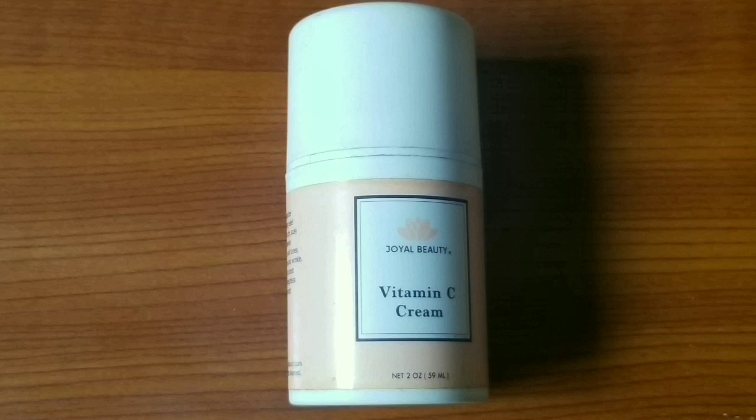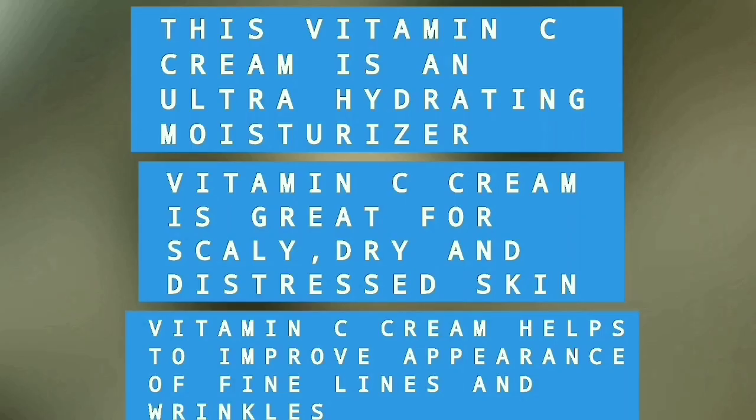Now, to summarize everything I've said, for you to briefly get what I've been saying: this is Joyal Beauty Vitamin C Cream. What does it do for the skin? It helps to improve fine lines. It helps to take away wrinkles. It helps to even the skin tone. It takes away skin discoloration like dark spots and hyperpigmentation. And it's good for anyone who has a dry skin, anyone who has a scaly skin, anyone who has a distressed skin.